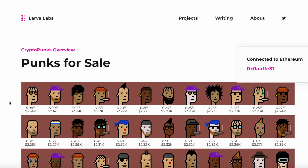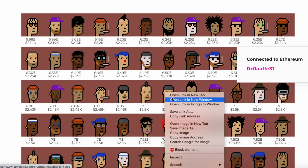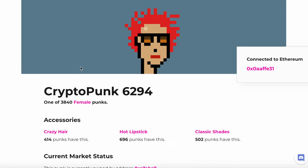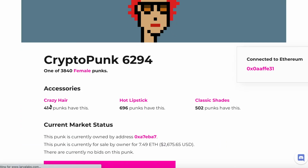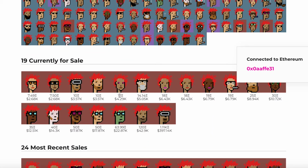Let's see. These are kind of deals. What's the red deal? The red hair has been flying, even though there's a lot. People are just really into it. Okay, so it kind of stabilized a bit, but it's cool with the red lipstick and the red hair.